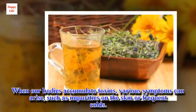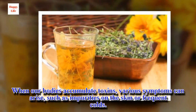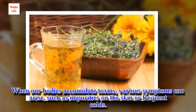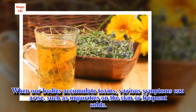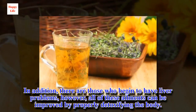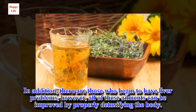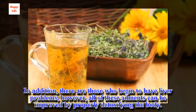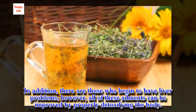When our bodies accumulate toxins, various symptoms can arise, such as impurities on the skin or frequent colds. In addition, there are those who begin to have liver problems. However, all of these ailments can be improved by properly detoxifying the body.